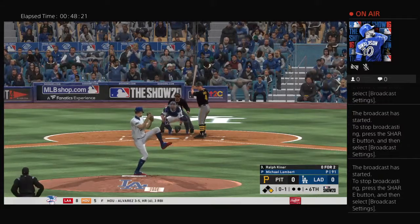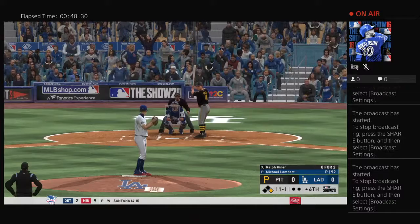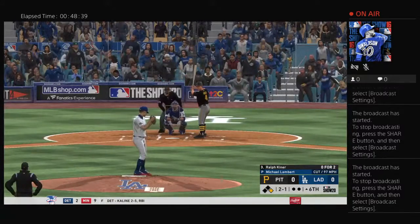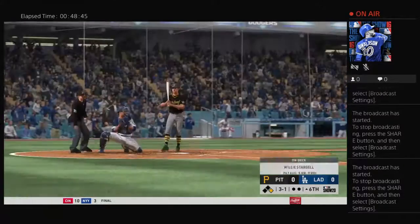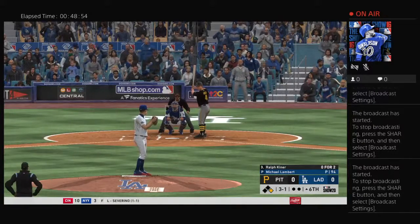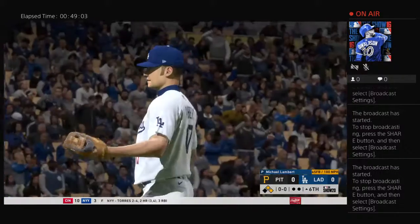Leadoff man on, heart of the order coming up. Guy out on the mound has got his work cut out for him. Off the plate, 1 ball, 1 strike. Outside, 2-1. A 3-1 count to the left fielder of the Bucks. Team's been struggling on offense. Let your D work for you right here. Pound the zone. And he misses there for ball 4. So runners are at first and second now with nobody out.